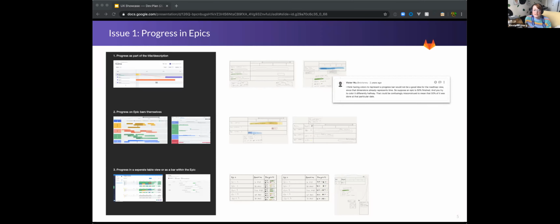Many of our competitors depict this progress as a gradient on the epic bar itself. This is not only not very accessible, but mapping that progression on the same axis as time could lead users to think that, for instance, they completed 50% of their epic on a given date, and that's not what we're trying to convey. That's something, as you can see, Victor pointed out 2 years ago.